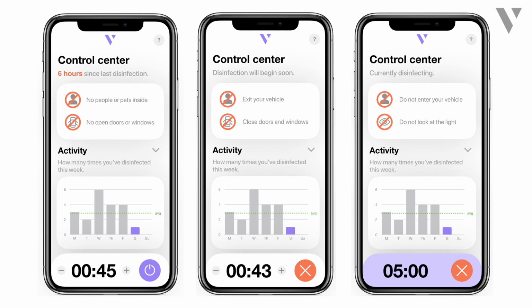After he parks, he grabs his phone off of its stand and opens the Violet smartphone app. He typically likes to start the countdown, then grab his personal belongings, so he sets the countdown to 45 seconds. He hits the power button, quickly reviews the safety information, collects his stuff, and leaves the vehicle. Violet gets to work disinfecting the vehicle without any additional effort by the user.